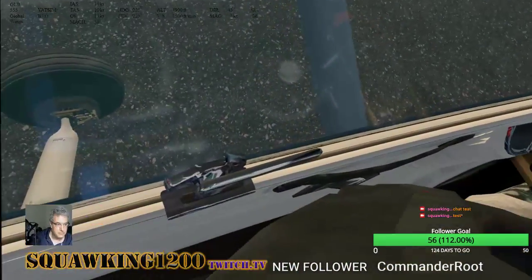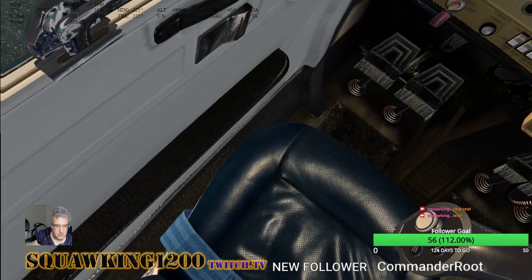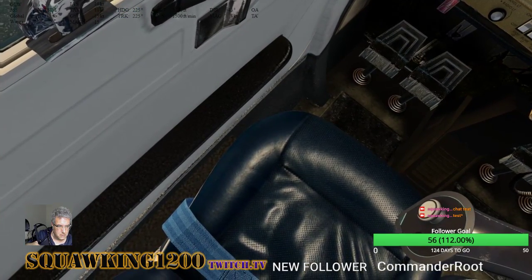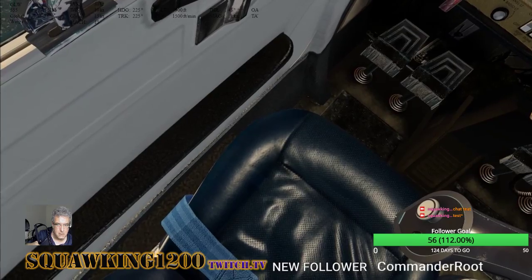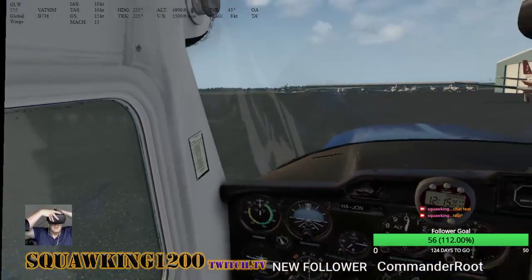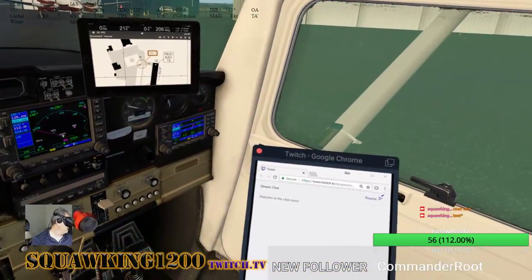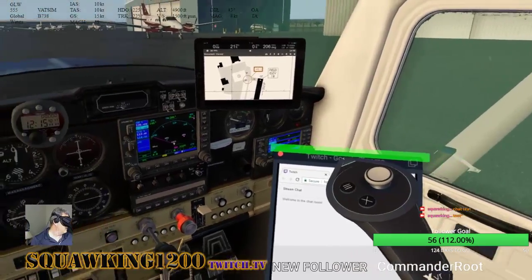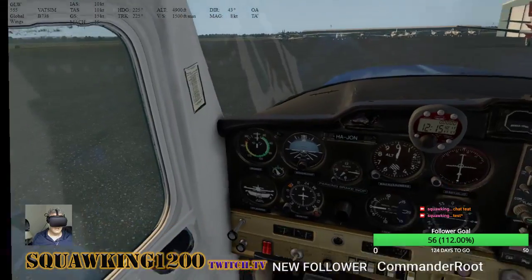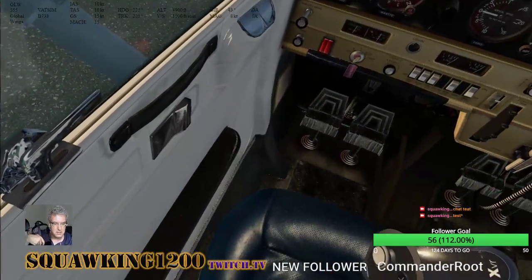Sky conditions 5,000 few, 11,000 scattered. Temperature 33, dew point 9. Altimeter 2998. Arriving runway 29. Departing runway 29. I'll take it. On initial contact you have kilo. Even though it says departing and arriving runway 29, Pilot2ATC for some reason wants me to go 20. I'm going to check one thing on the Pilot2ATC.